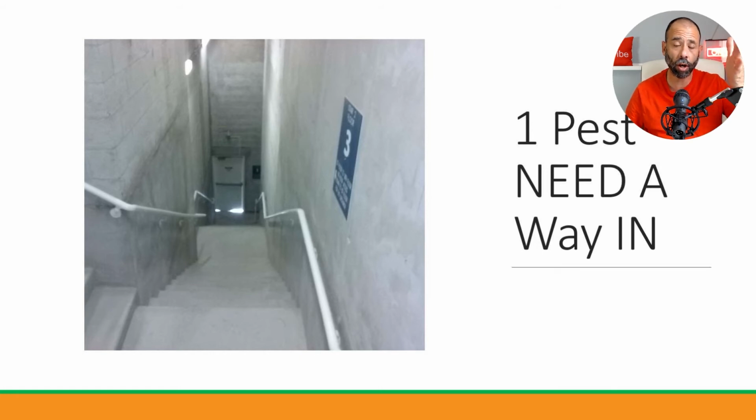All the maintenance engineer had to do was put a new threshold on that, fix it, and put an outside seal so the bugs can't get through that door. That was the solution. It isn't about stronger. There's no such thing as stronger chemical.